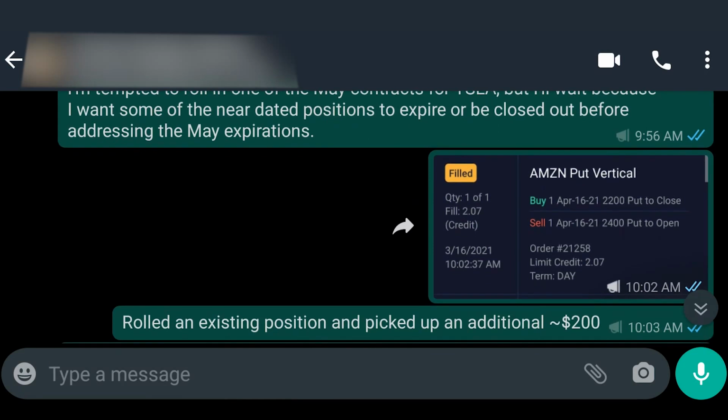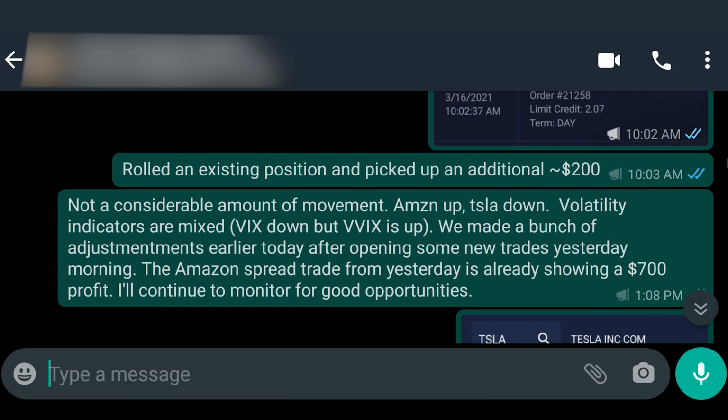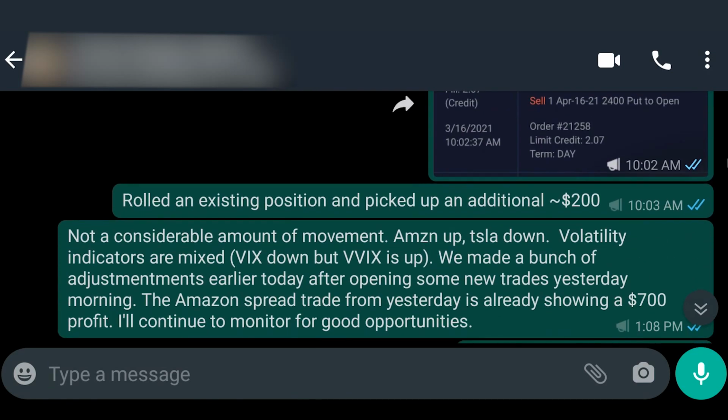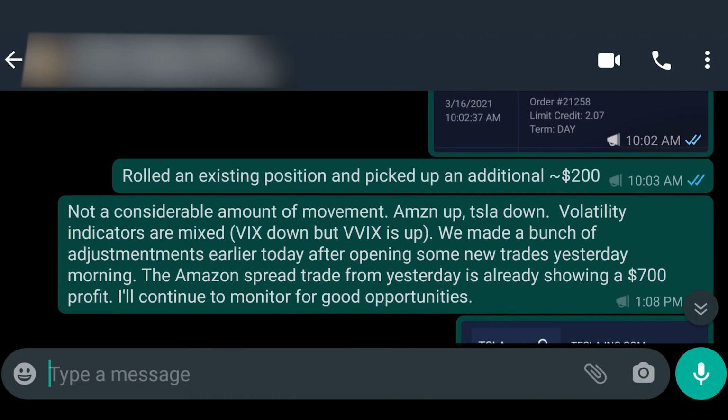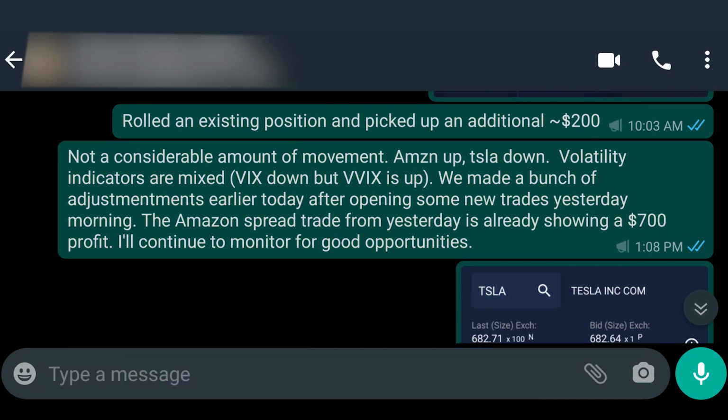So Amazon picked up $207 for rolling an existing position. Rolled an existing position and picked up an incremental $200. Not a considerable amount of movement. Amazon up, Tesla down. Volatility indicators are mixed. Made a bunch of adjustments earlier today after opening some new trades yesterday morning.